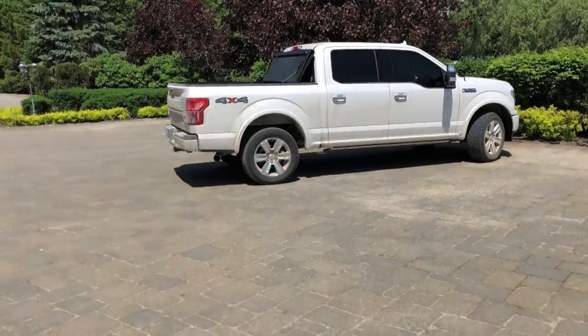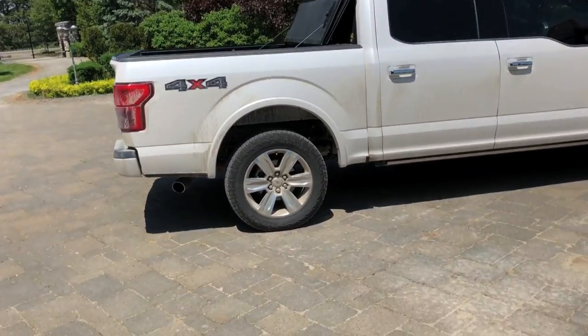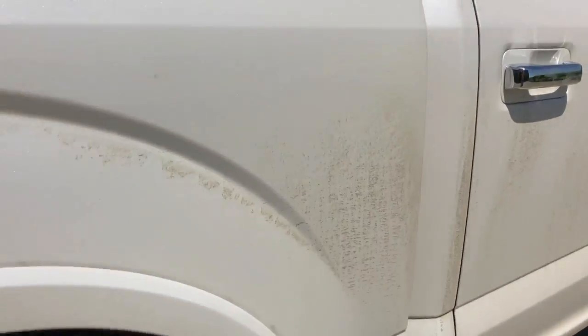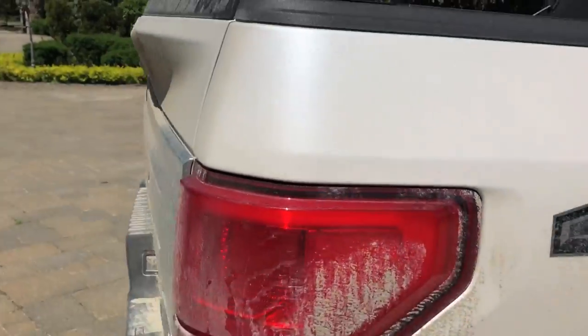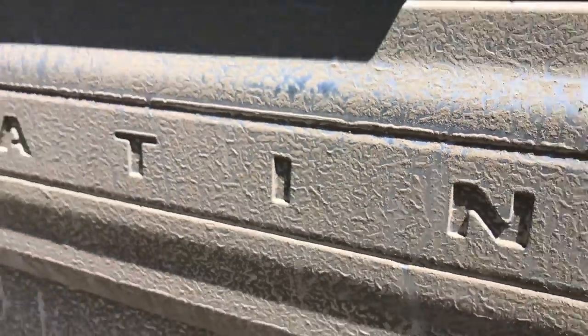Anyways, we went on the fishing mission, and I don't usually drive down gravel roads, but I drive down mine super slow. We're up north, and it was like a half-hour gravel road. Pouring rain, so everything is just coated under here. This thing is due for a wash, as you can see, especially the tailgate. She is coated pretty good. That is one dirty platinum.